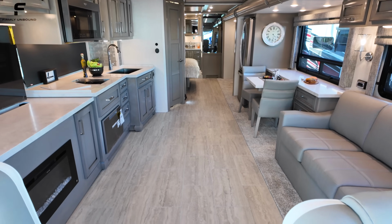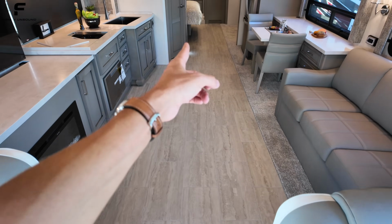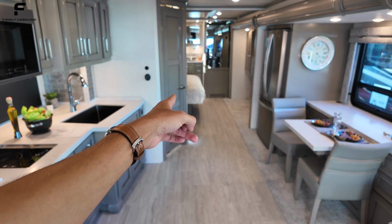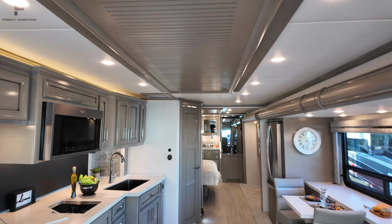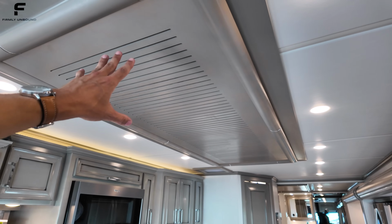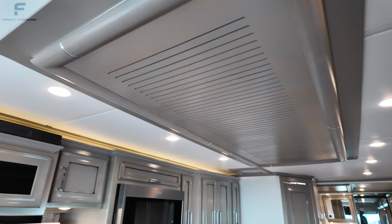But when you do have these slides closed, you are going to have a hallway to walk through here, essentially all the way back to the half bedroom. And then once you get to the bedroom, the bed will be pushed up all the way against the wardrobe storage there. So something to keep in mind. But really nice look in here. You can see up in this space, this is actually where your AC is hidden at. There are 2 ACs in here, so they hide that really nicely, gives it a clean look.